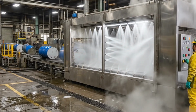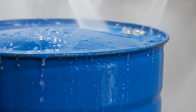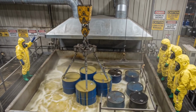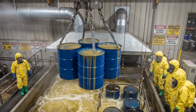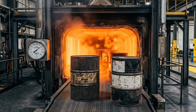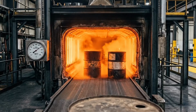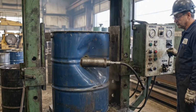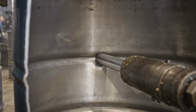Next, the drums enter the high-pressure hot water wash tunnel. Water jets blast the drum from every angle, removing oil residue, grease, and chemical traces that blasting alone can't reach. Drums that carried industrial chemicals are fully submerged in a heated chemical degreasing bath. This step is non-negotiable. It's a critical safety requirement. After washing, every drum passes through an industrial drying oven. All moisture must be eliminated before the drum moves to the next phase of processing.